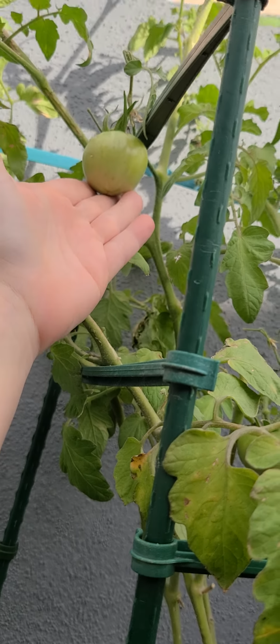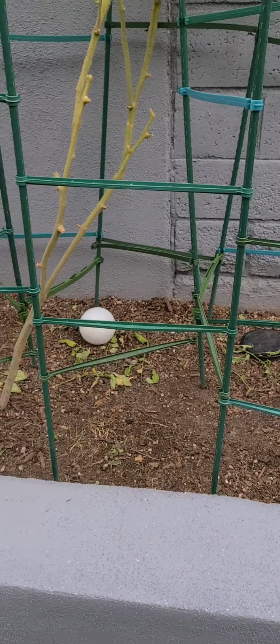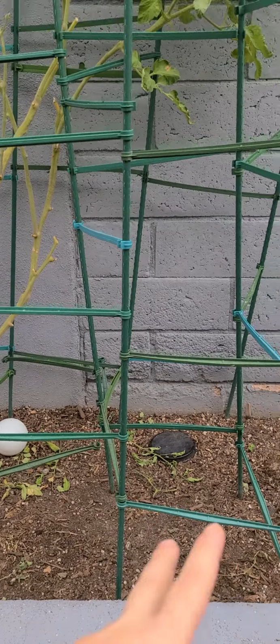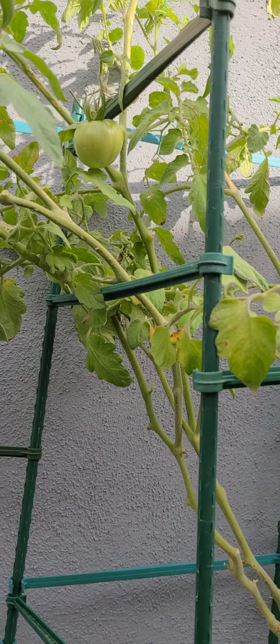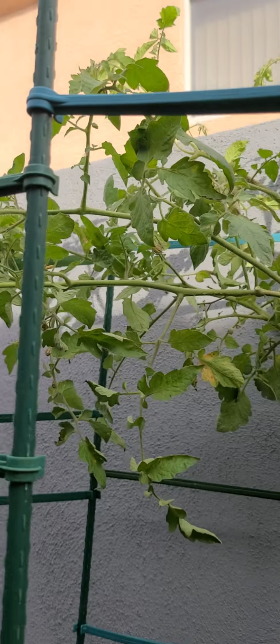So all I had were cherry tomatoes that produced. These are 6-month-old plants. I had this cage filled, and I had beefsteaks on this side and cherries on this side. I harvested tons of cherries, but no beefsteaks. They take longer, and now they're finally doing something. I might get 2. Oh, look, there's another one. And there's babies everywhere. We'll see what happens.